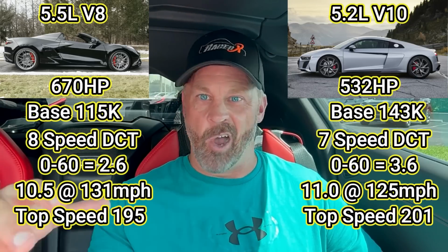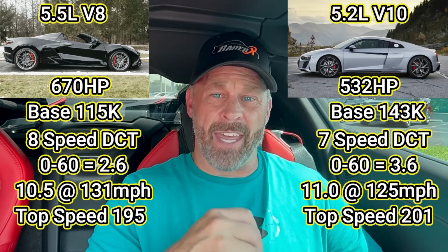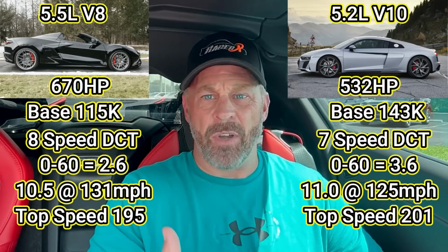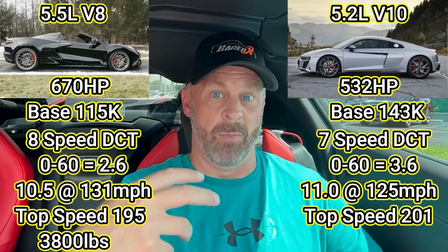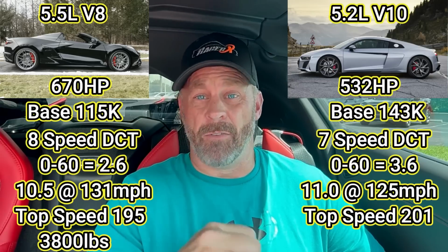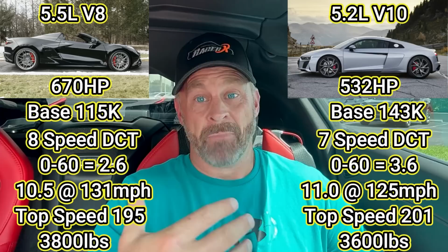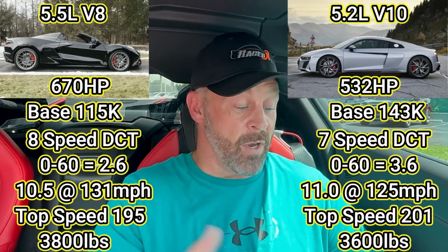It's taller, it's longer, it looks a little bit bigger compared to the R8. I've seen publications say that it's 3,800 pounds. I could have sworn this car was a little bit lighter than that, but they say it's 3,800 pounds. The R8 comes in right around 3,600 pounds, so the R8 is slightly lighter. But as I mentioned, the car is smaller. When you look at it, you can definitely see it.